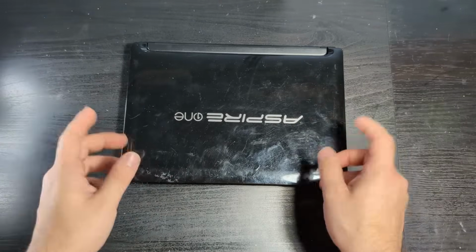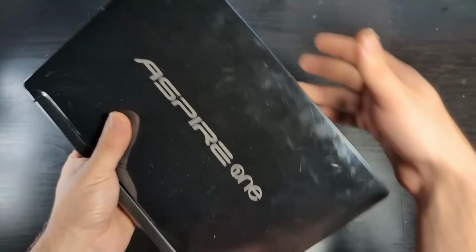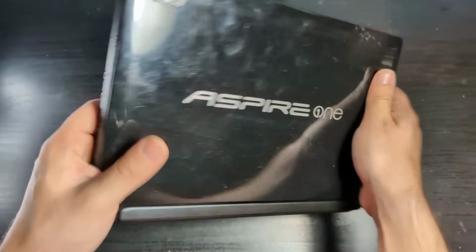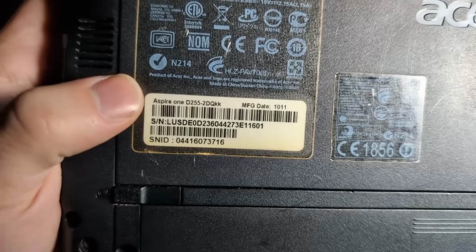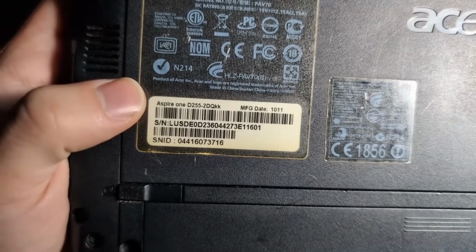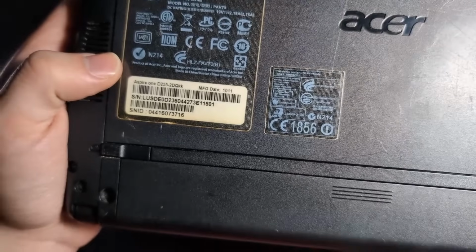Let's take a closer look at our specimens. Here we have an Acer Aspire 1, so this is kind of just your run-of-the-mill netbook of the time. Manufacture date 10/11, probably from like 2010 or something, so a little bit later in the netbook game.